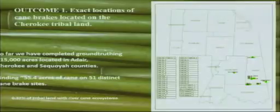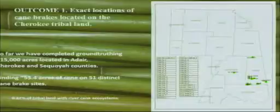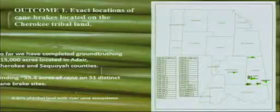So the outcome, the exact location of the cane breaks on tribal land: there's a map of all the cane breaks. It's not all, but we found about 5 more since that time. And that's the map of where we've spotted them. We've got them mapped out. And we've covered 15,000 acres. We've found approximately 55.4 acres so far.